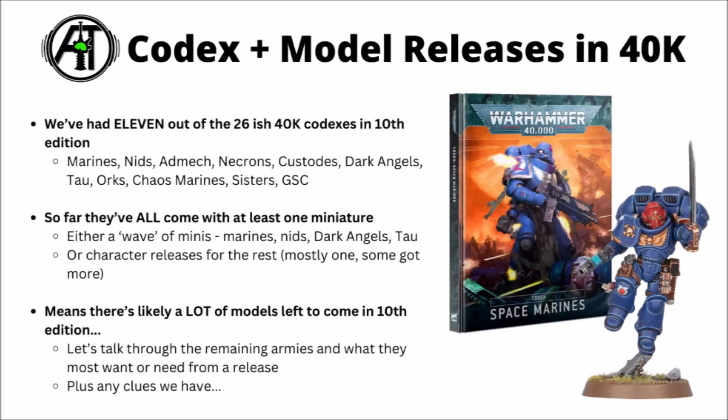10th edition. Another 15-ish odd codex books, depending on if any are consolidated or we get any new ones like Emperor's Children. And for this one I just wanted to revisit a few possibilities as to things that they could do with their factions when we get round to them. Let's go through each army in turn, talk about what they might want and what they might be most likely to be receiving, and if Games Workshop had given us any hints or clues, to take a look at that at the same time.